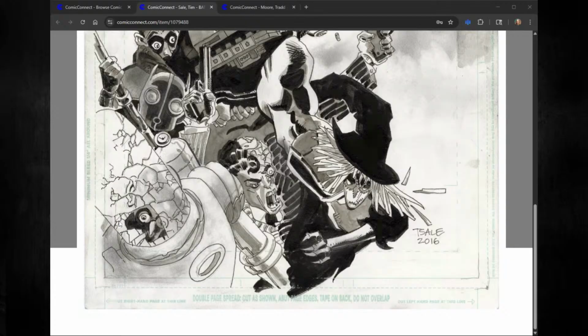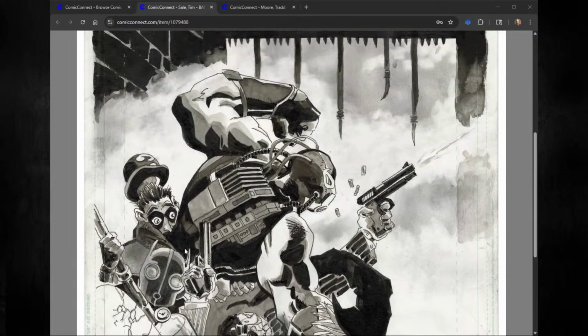And Tim Sale did it because it's not in color. It's a little tell for people: if you see a Tim Sale piece and it's in color, he didn't do it, because he couldn't. Duncan Fegredo is also colorblind. Yeah, that's true. But Tim Sale never did anything in color. So I know there have been a couple of instances where somebody had something they thought was Tim Sale, and somebody said, not in color, it isn't.